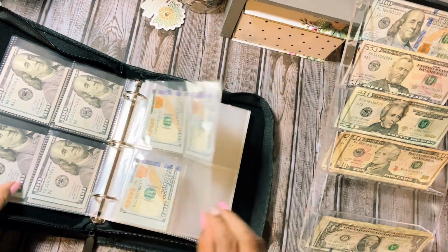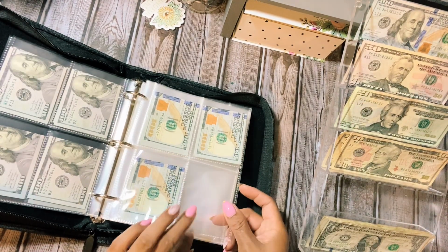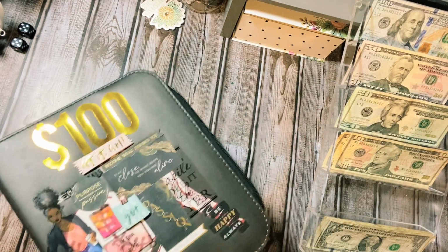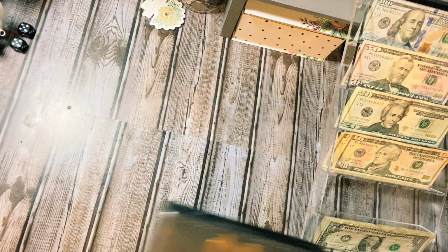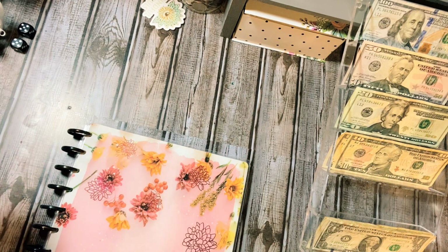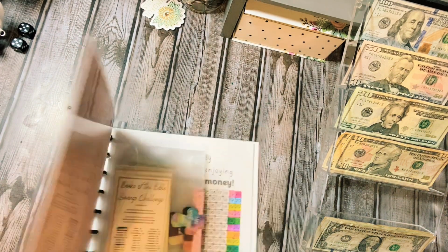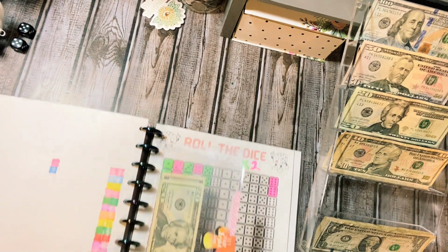Okay, so now we got 4, 8, $1,100. Nice. All right. So, the last thing we have to do in terms of challenges, let me just put these away real quick. I'll just leave those there because I might need them. It's going to be this dice challenge.